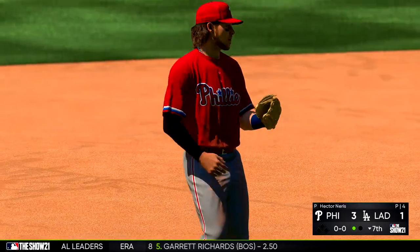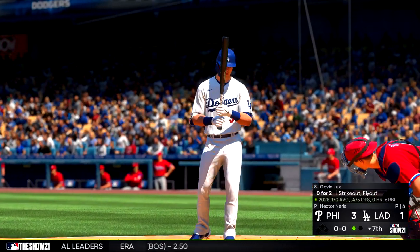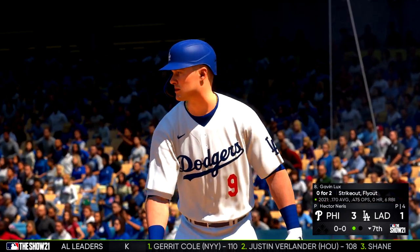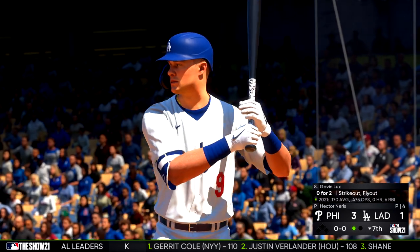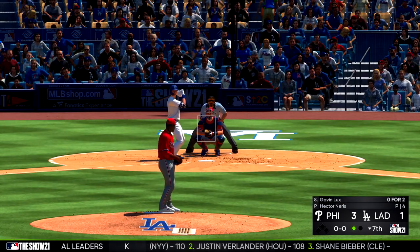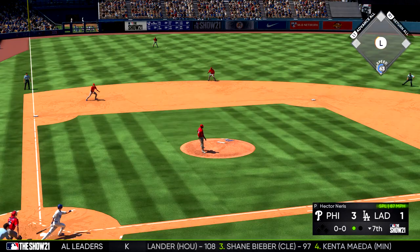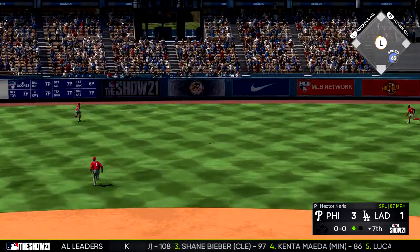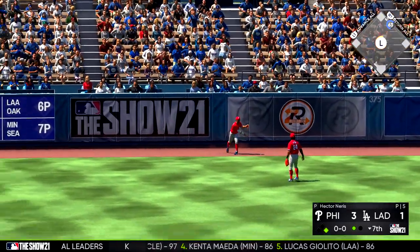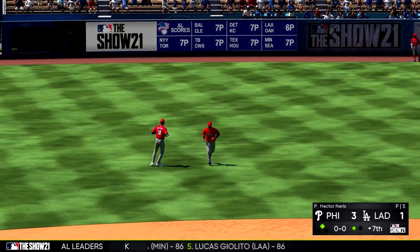Shortstop, Gavin Lux. One gone now in the LA seventh, and up next will be Gavin Lux. He's set, here it comes. Well hit the other way, and it's into the gap. Legs churning, he's headed for second. And he is in at second base with a one-out double.